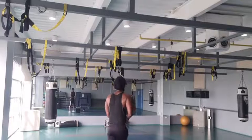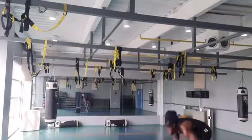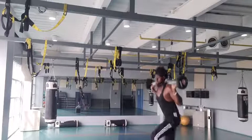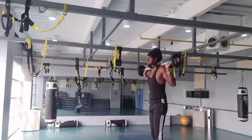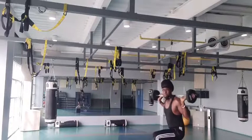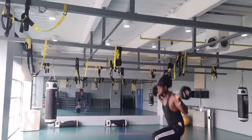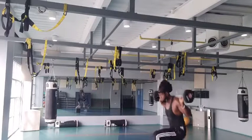So I'm going to do my next set. So remember again, careful with it. And we're stepping up. Come down. Step up. Come down. Step up. Come down. Step up. It is an isometric movement.